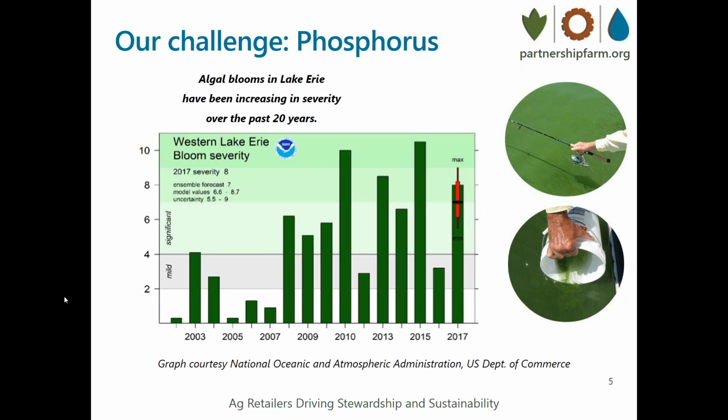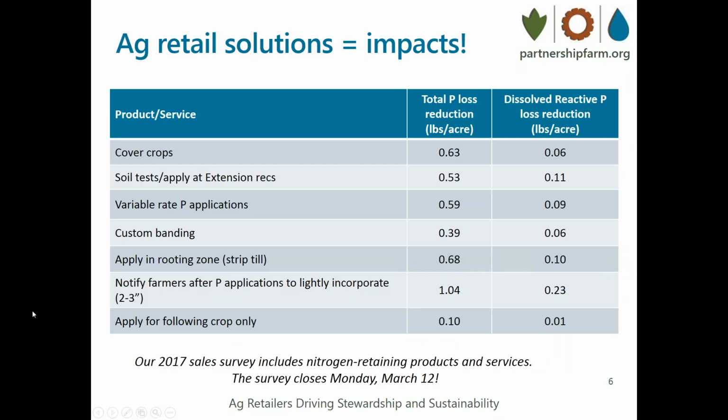Next slide. Ag retailers have valuable products and services which can keep inputs on cropland and out of waterways. Here are some examples of those that help phosphorus retention and use efficiency, along with some very rough average reductions in phosphorus losses based on published studies. There's lots of variability in the published numbers based on soil type, location, slope, proximity to water, and so forth. But the rough average gives us a sense of where we can make a difference.